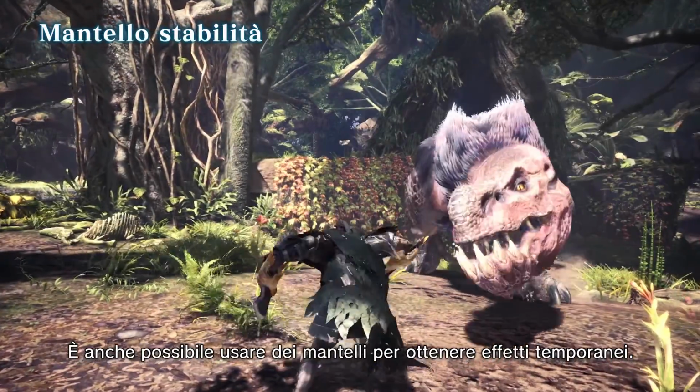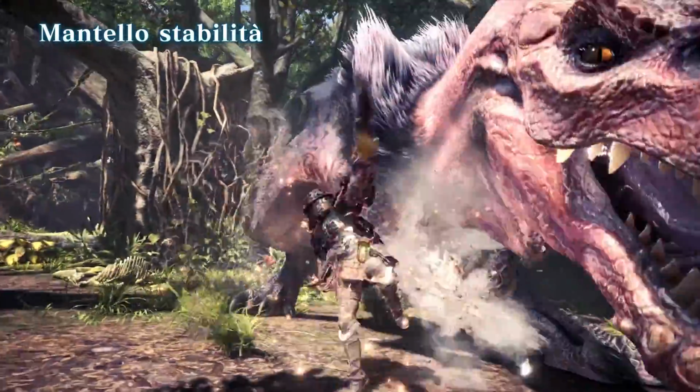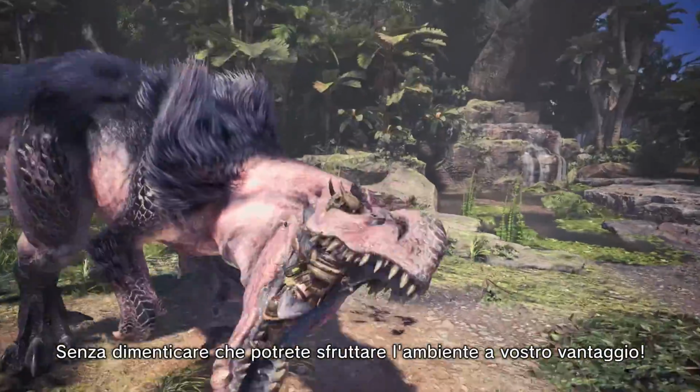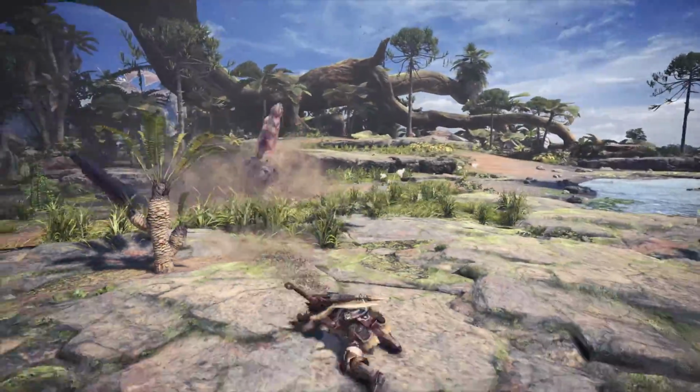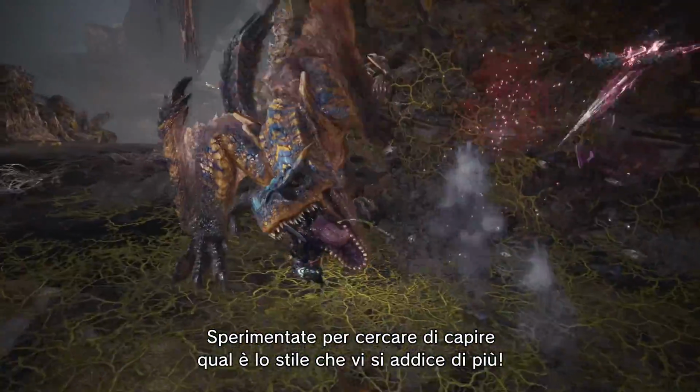There's also a variety of mantles that grant temporary effects. Not to mention all of the things in the environment that you can use. Experiment with everything to see what kind of style fits you best.